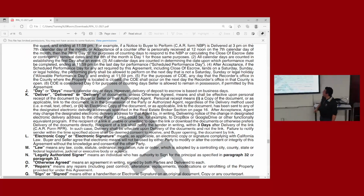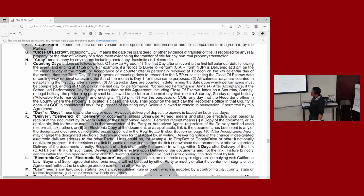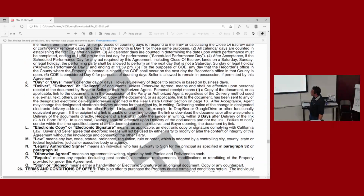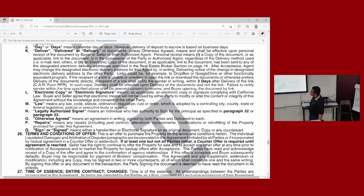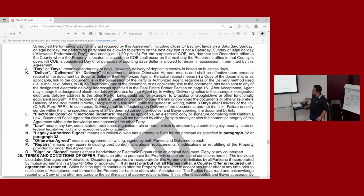What about close of escrow? Close of escrow has to be a business day. They're just saying the first day is the next day. But they removed close of escrow too? No. Yeah, close of escrow has to be on a work week.